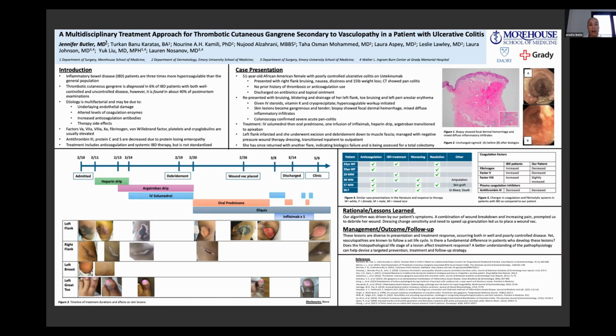What you often see is factors 5, 7, 8, and 10, fibrinogen levels, von Willebrand factor, platelets, and cryoglobulins are typically elevated. Antithrombin 3, protein C and S are typically decreased, and this is often due to the underlying damage in the intestines leading to loss of proteins. Treatment can include anticoagulation and systemic IBD therapy, but this has not been standardized.